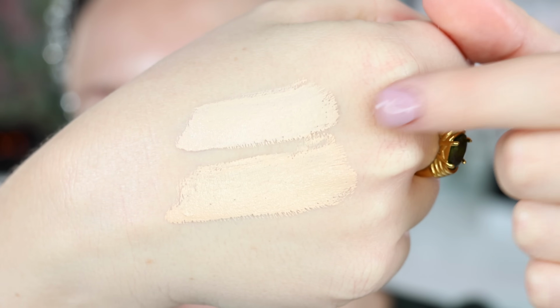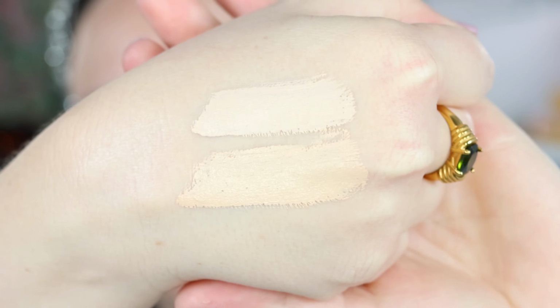It was awesome. Now, for the shades, I got shade L1 and L2. I really couldn't figure out. She uses shade 3, which she looks a lot tanner than I am. Let me swatch these for you. Okay, so this is L1 and this is L2.